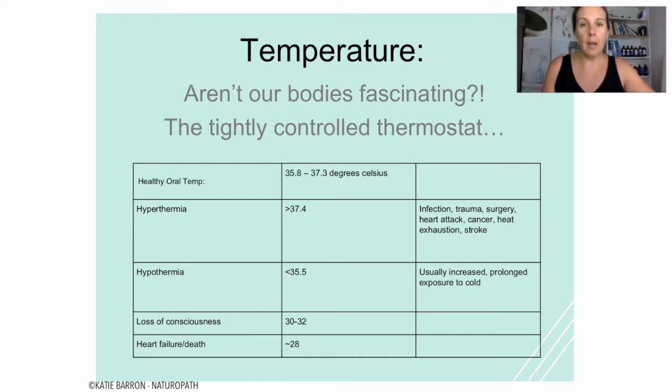Okay, so this is in the manual, but I just wanted to really quickly show you because I find it really, really fascinating, the human body and the healthy temperature ranges for things. So, this is the temperature range for oral temperature. So anything is considered healthy from 35.8 to 37.3. If I see someone that's at 35.8, I'm thinking that's a little low, as I can imagine a lot of you are too. And hyperthermia is considered above 37.4, hypothermia below 35.5.